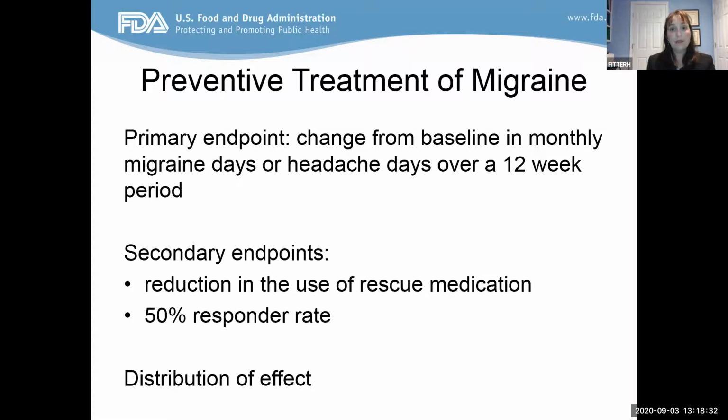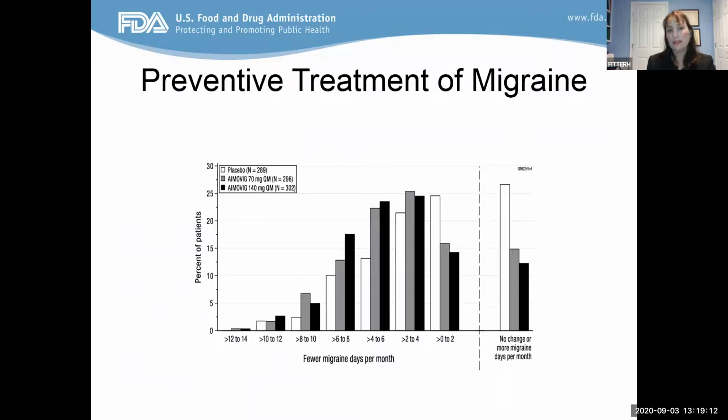In the past 3 years, we've actually approved 4 new medications for the preventive treatment of migraine. They're all biologics, they're injectable, and they're in the calcitonin gene-related peptide category, in that class of drugs. So they're all monoclonal antibodies. And the treatment effect that we've seen is about a reduction of 1 to 2 migraine days a month, which may seem relatively modest, but that's why I want to show you the next slide, which is a figure that we have in the label of Aimovig, which is the first of its class that was approved.